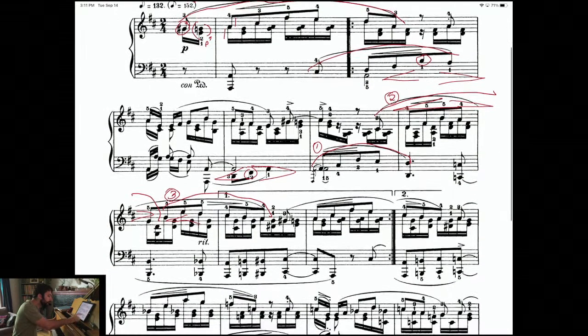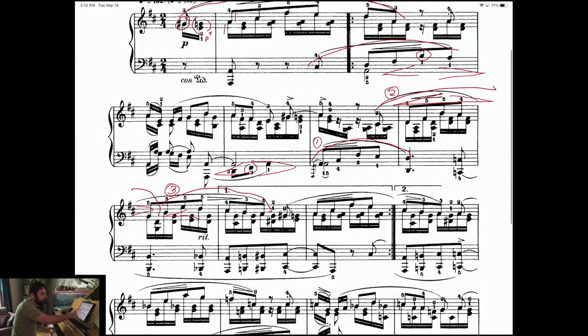Okay, and then we go into the second box. So see, with this, we labeled them 1, 2, 3, okay? And that's because they're also increasing in intensity. And we're taking a little time, doing a little rubato on the third one just to make it a bit more expressive, because we've had this 3 times in a row.